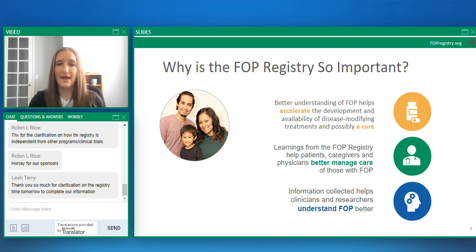Physicians and researchers have access to information gathered from the registry, which is de-identified, through data requests. This information gained from data requests can provide powerful insights into the ways we can better manage your care, and ultimately the more information we have, the more we can understand about FOP. The more we understand, the more effective and efficient we can be in our research efforts and goals.